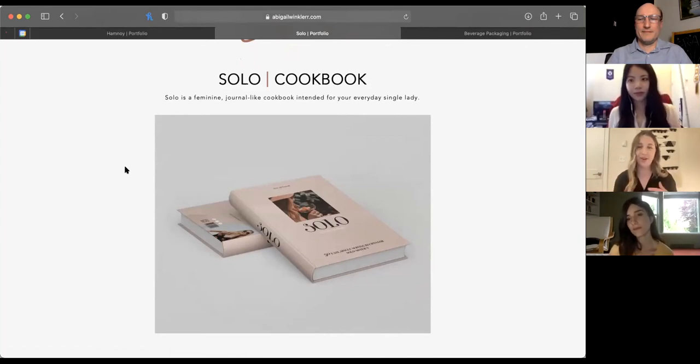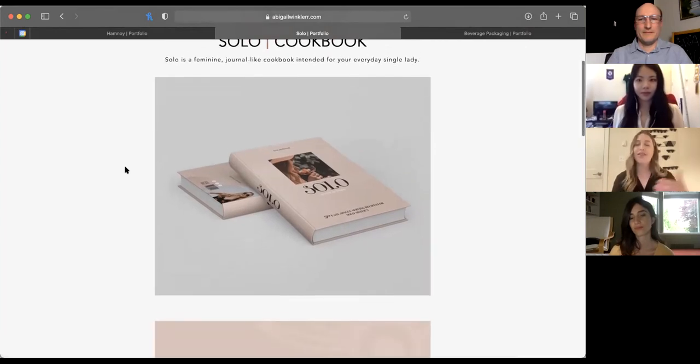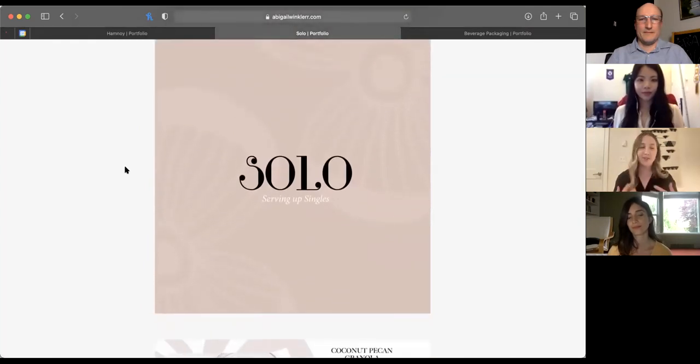And going off of that, I wanted to keep it very feminine, and I wanted to make it a coffee table book. So double purpose. Because you know what, if you're single, you live alone, you don't have much space. So I wanted to play off of that. I use very pretty decals, like flowers, soft pinks, and the font choice for the actual title is Solo, and it's black and it's kind of a chic font.